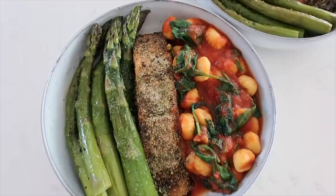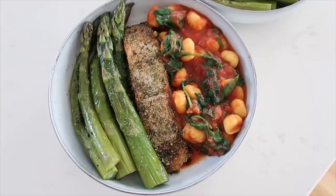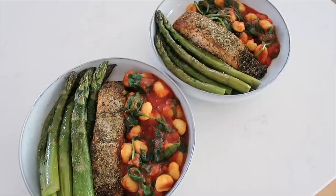And this is what we had a little bit later for dinner. So I made us some oven roasted salmon, and we had that with some gnocchi with spinach and a tomato sauce and some asparagus on the side.